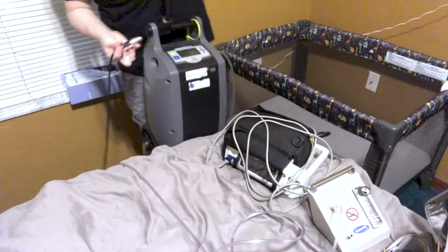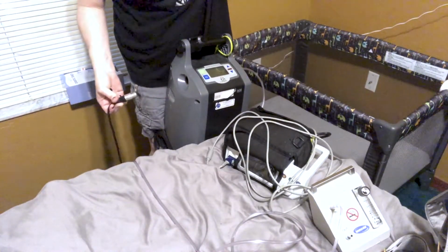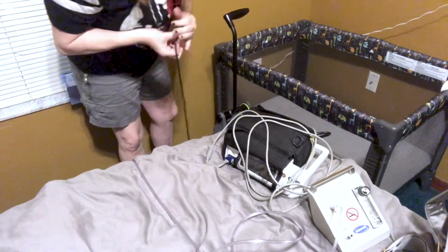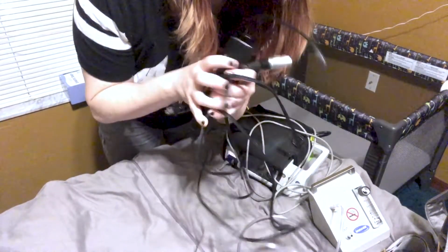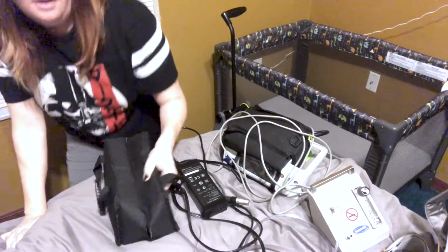It has a cord on the side here that plugs in, so you would just undo this. This is the piece that goes to the oxygen machine, our equipment, and it is a travel bag.